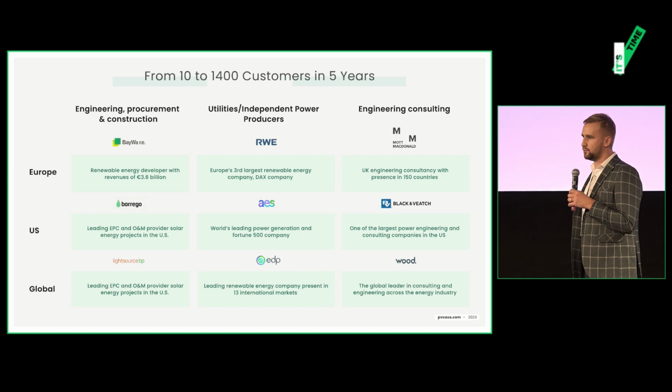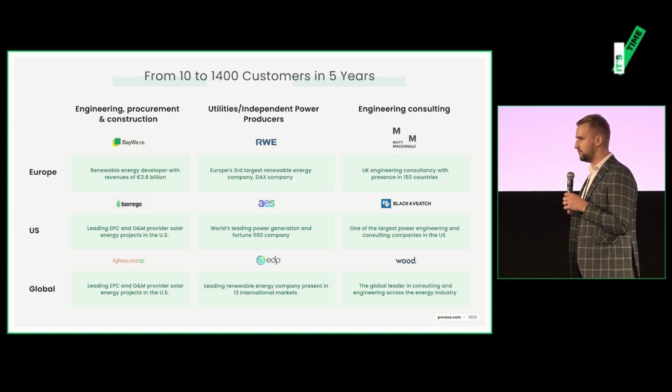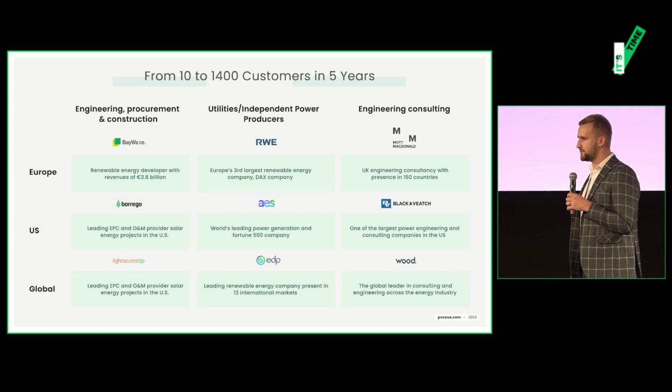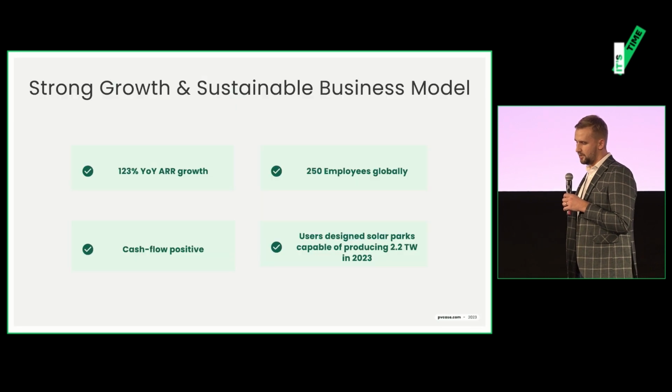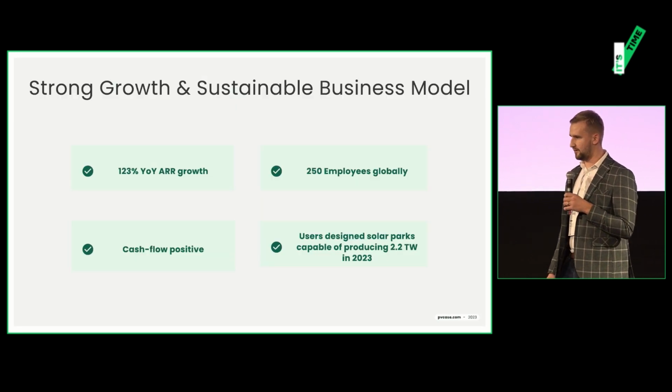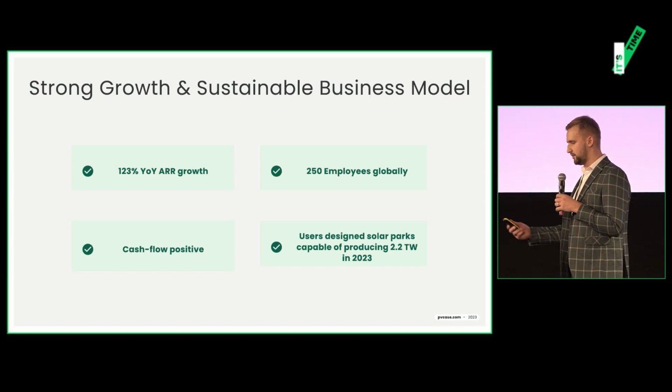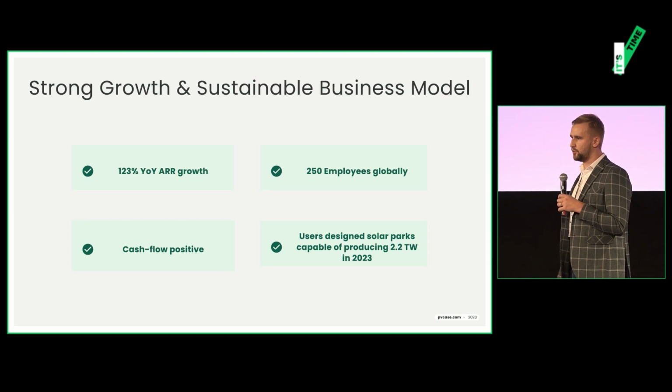In terms of traction, we've gone from 10 customers to more than 1,400 in 5.5 years, and we count the largest solar developers, engineering, construction companies, as well as utilities and engineering consulting firms amongst our customers across Europe, US, and globally. In terms of growth, we have more than doubled our annual recurring revenue in the last year, including organic and inorganic growth. We have more than 250 employees globally.